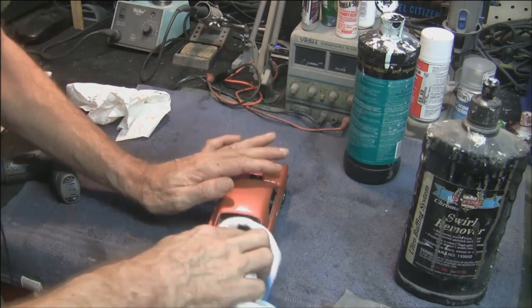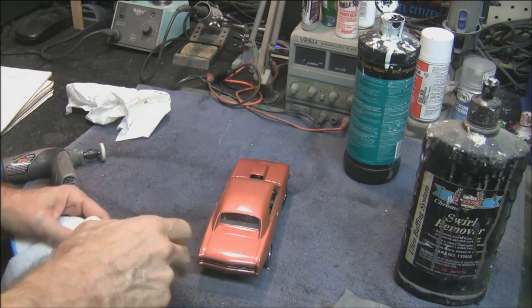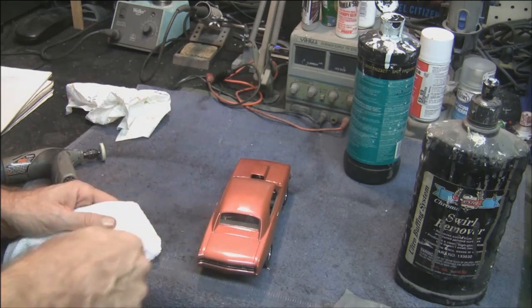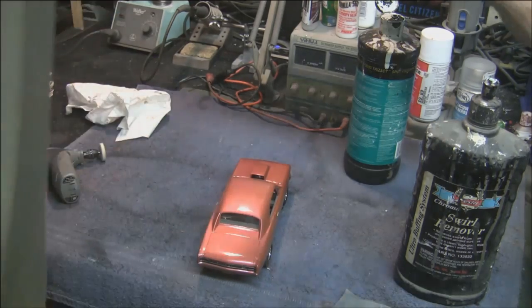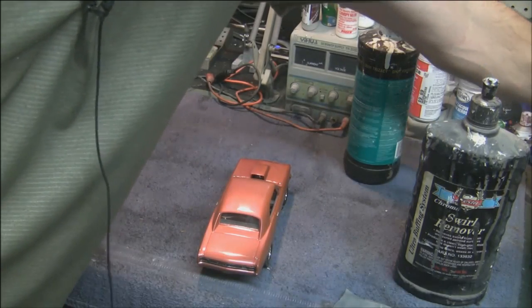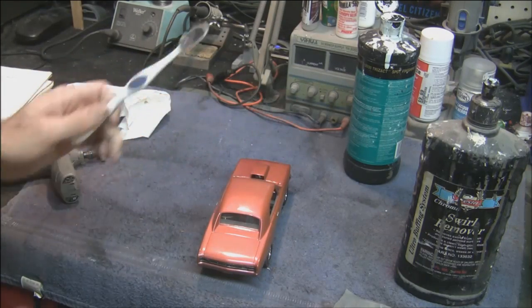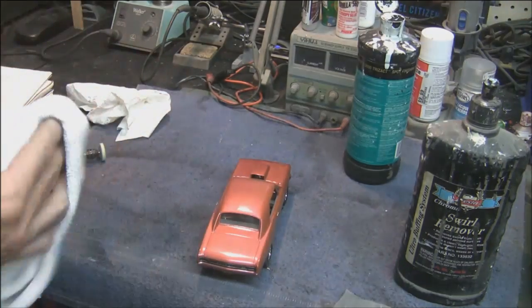Now, if you get any of your wax down in the cracks here, like in the edges of your seams and stuff like that, you can just take a little bit of water and squirt it in there and wipe it off. If it's a little stubborn, you just take a nylon toothbrush or something like that and scrub it out of there, and then just run your towel over it after that, and it'll clean right up for you.